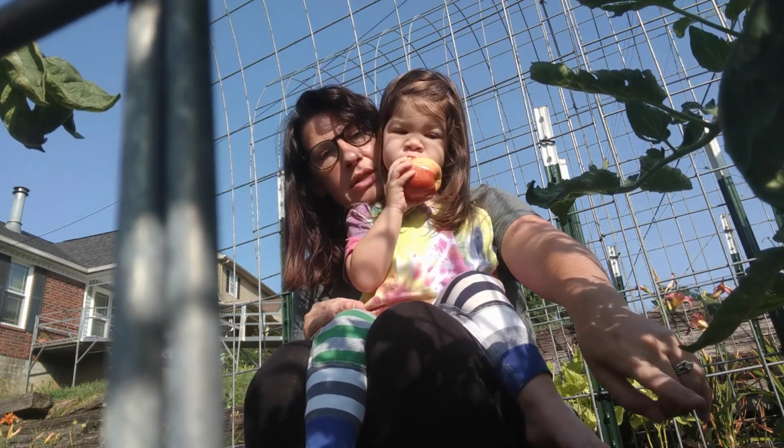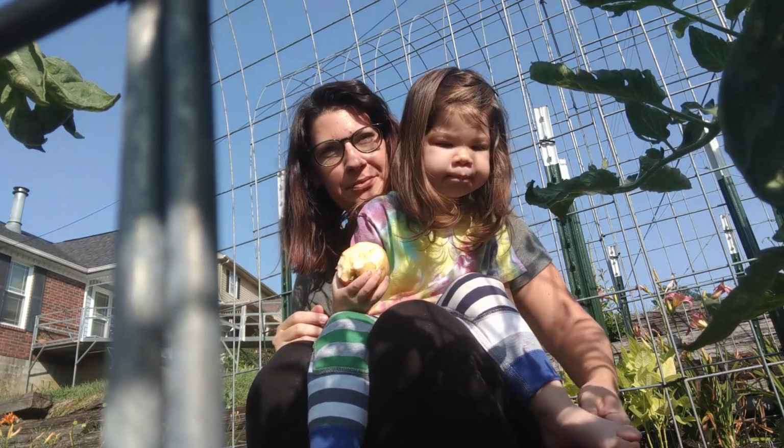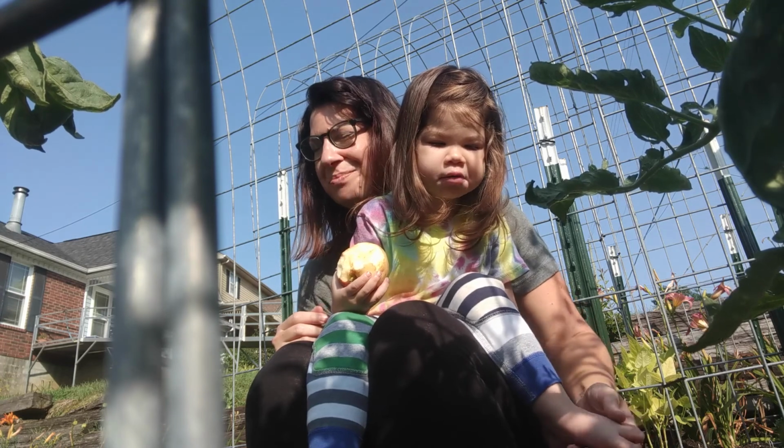You see all those ants? Look at all those ants. Oh, yeah. You see them? We have lots of bugs in our garden, don't we?